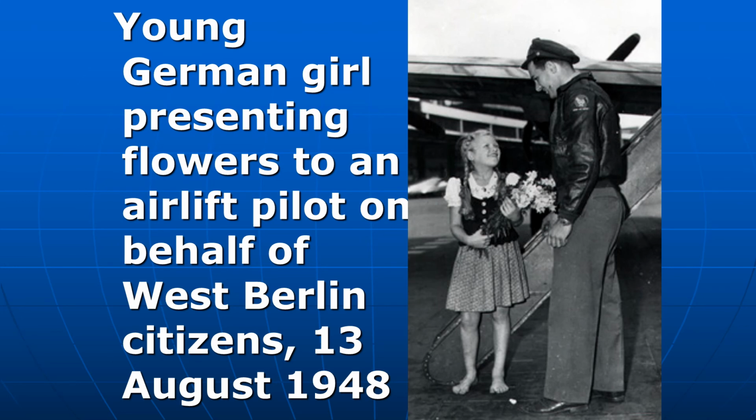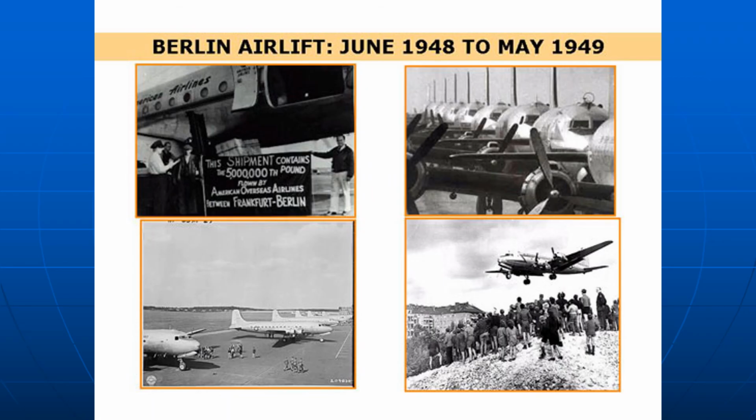The people of Berlin were very, very appreciative, and children in the United States actually donated candy, and the pilots, as they were flying into Berlin, would throw candy out to the children in Berlin. This is showing a little girl. I don't know why she doesn't have shoes on, but she's very appreciative and giving flowers to one of the airlift pilots. So for 11 months, and you can see there's the children waiting as they're coming over, and they're throwing candy to the children.